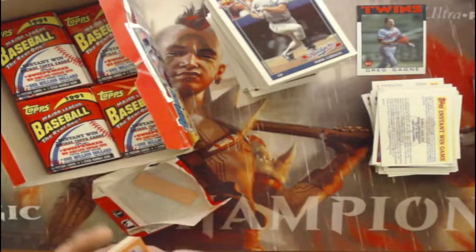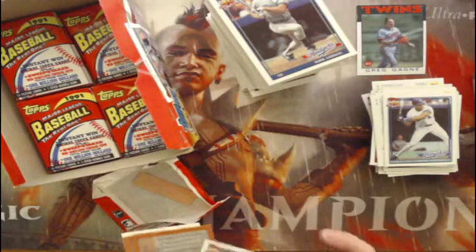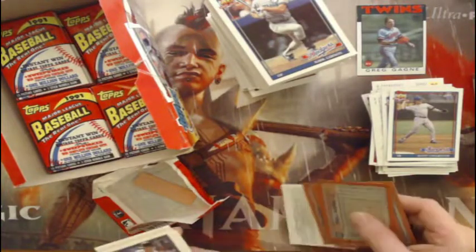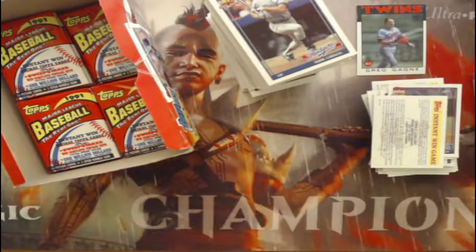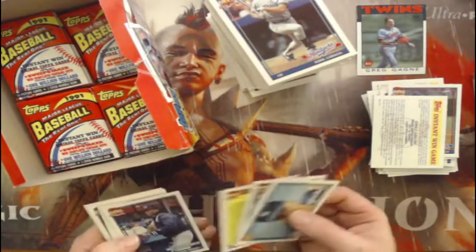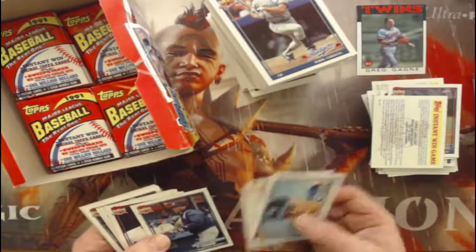Ding. Danny Tarble. Kevin Moss. Forget about Kevin Moss. Oh, Stump Merrill. Jesus, forget about him too. All right, let's see what we got here. Stump Merrill, Brett Saberhagen, checklist, Pascal Perez. That was hard to say, Pascal Perez, wow.